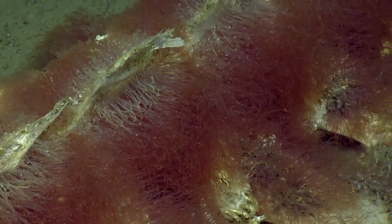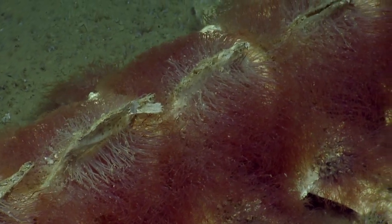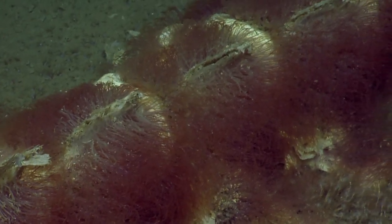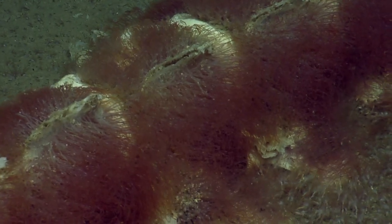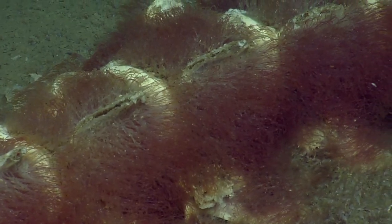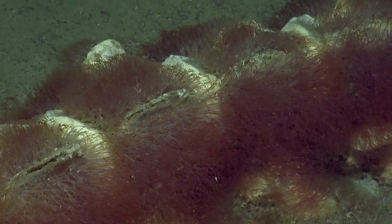But they are actually consuming the bone and the chemicals contained within the fatty reserves of the whale. Holy moly. 32 species? Mm-hmm. There's scientists, 32 worldwide species. Have discovered 32 species of Osedax.